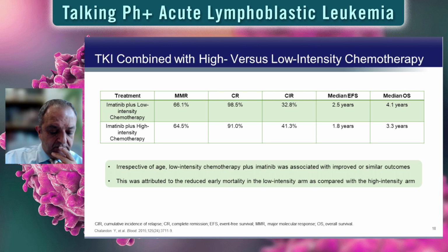So it should not come as a surprise that the results of hyper-CVAD and ponatinib, among the 3 hyper-CVAD and TKI regimens, seem truly the best. Early on, MD Anderson reported that the complete remission rate with that regimen reached 100%, the complete molecular remission rate 84%, and 3-year survival 80%. And as far as I understand, with longer follow-up, and Farhad, you may want to comment on it, these results definitely are holding up. Are you talking about the hyper-CVAD and ponatinib? Yes, and ponatinib, that's right. Yeah, sure, absolutely.